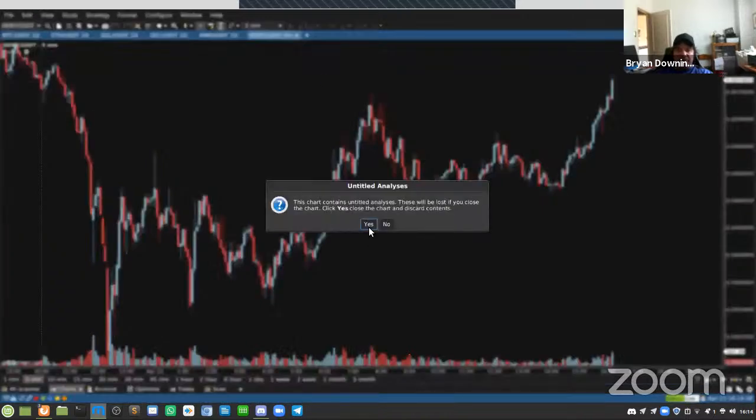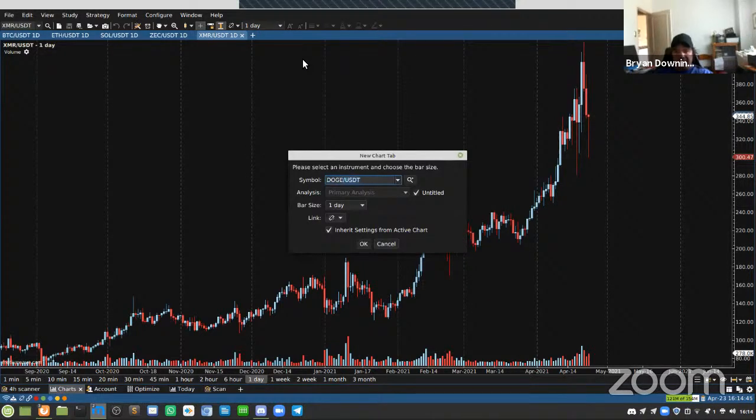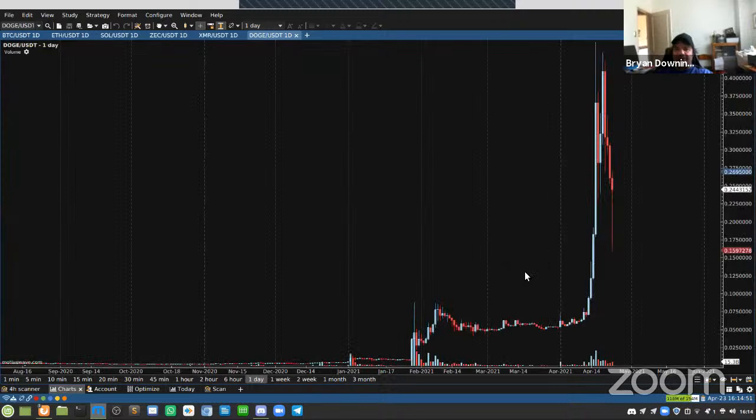But we all know about this one, Doge. Now, the problem with Doge is that it's highly volatile. It's built around hype. It's built around Elon Musk tweets and all that. But let's see if there's opportunity in there. You can see this massive drop from 40 odd cents all the way down to 15 cents. So it's literally been shaved in half.